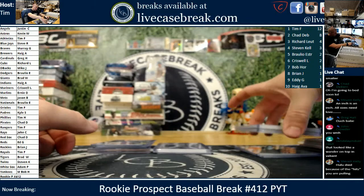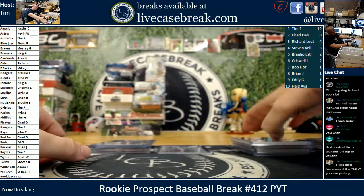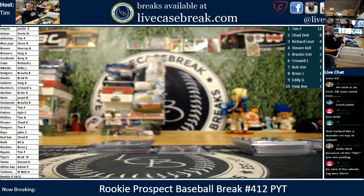Top card. We've got a Ronaldo Hernandez for the Rays. Beautiful. Three-color action on that. Clean auto, too. Tim F. All you. And we have a 101 on the bottom. Let me check the Leaf 101s. I can't remember if they were 6 or 7. I agree, but the tag's probably cut up in 4 other cards. Probably, anyways.